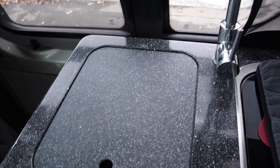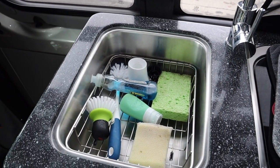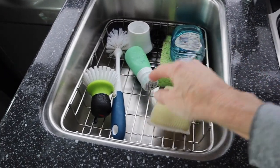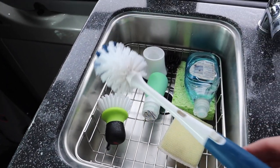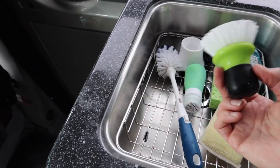And then I also forgot the kitchen cleaning kind of stuff that we take, and I have not cleaned this. But we carry obviously soap, sponge, kind of a scrubby sponge. I carry soft scrub because it has bleach in it. Something long for cleaning our coffee type stuff. And then another scrubby thing.